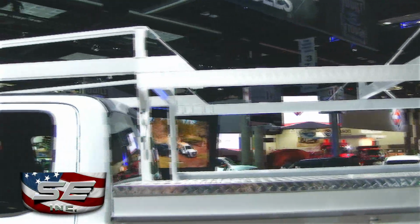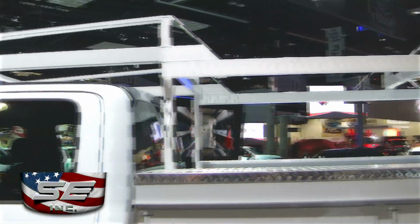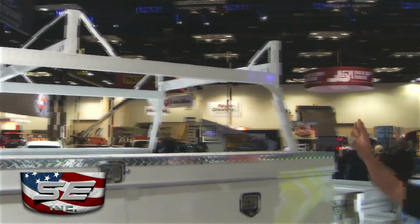So one other thing, all our racks and our bumpers on our utility bodies are all prime coated and powder coated on top. So the racks and the bumpers are powder coated. The rest of it is all urethane paint. So with the abuse that gets, we use a powder coat. Sure, that's understandable.